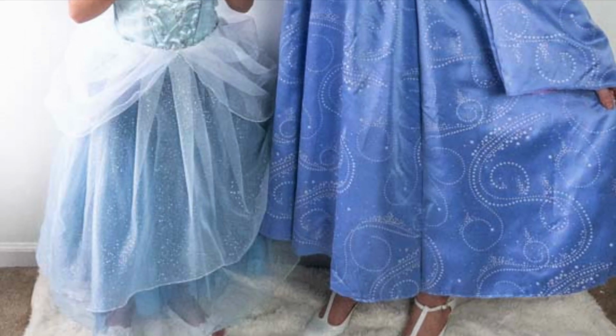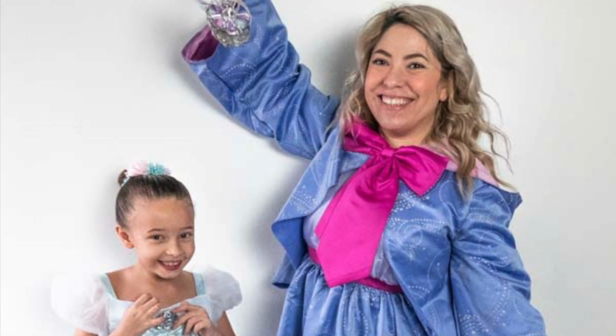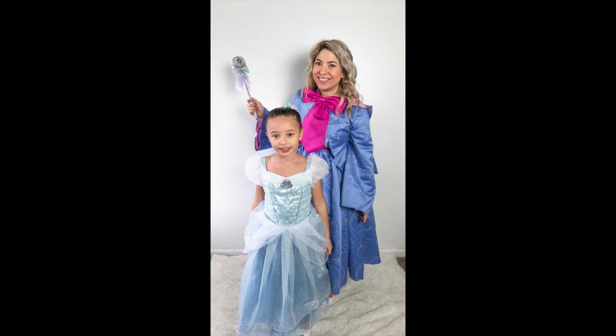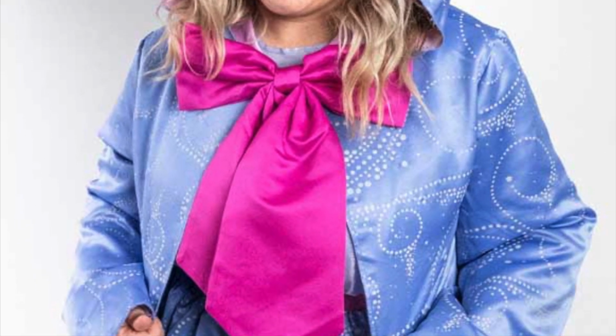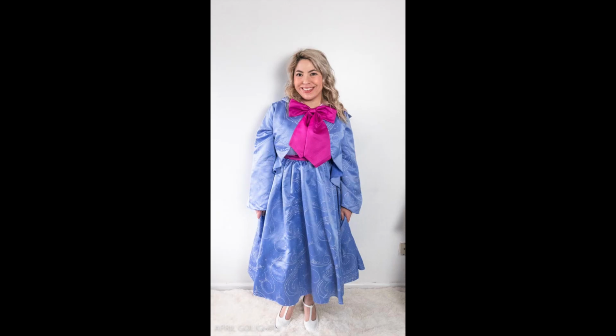The next costume that I put together with my daughter is Cinderella and her fairy godmother. I just thought it was super cute, and I actually kind of made it like a Bibbidi Bobbidi Boutique situation, and I did her hair the way they do it at Disney World. Super fun, and this dress actually is from the Bibbidi Bobbidi Boutique. I absolutely love it, and we had a great time putting it together. I really love this costume for the fairy godmother. It's super cute and super fun to wear.